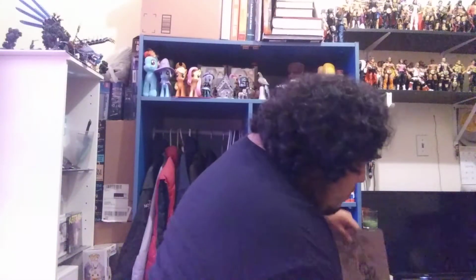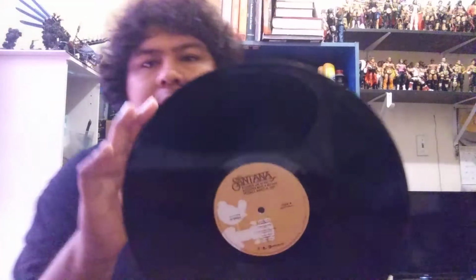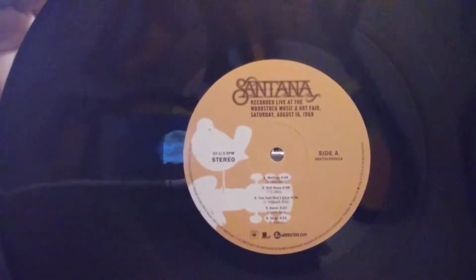So this one's a little hard to come by. I had to order it on Discogs. It's quite difficult to get your hands on this one, but I managed to do it, and there it is. It's a little dusty, but it's still good.